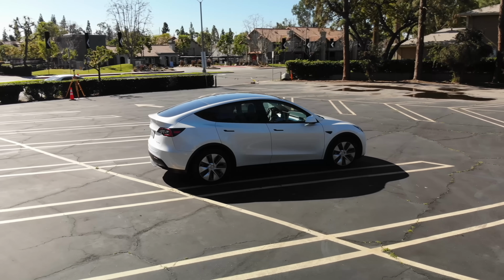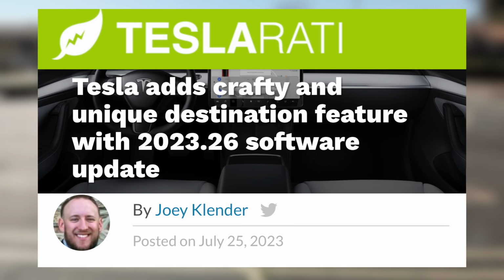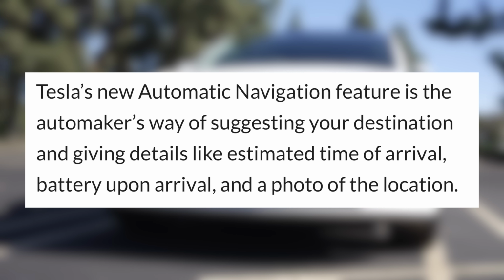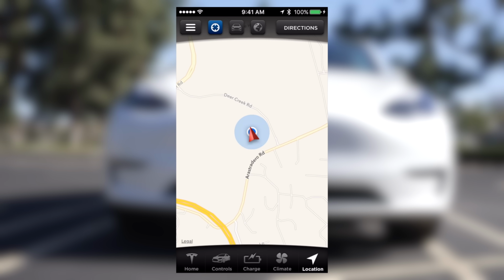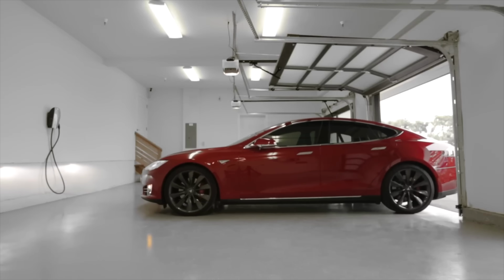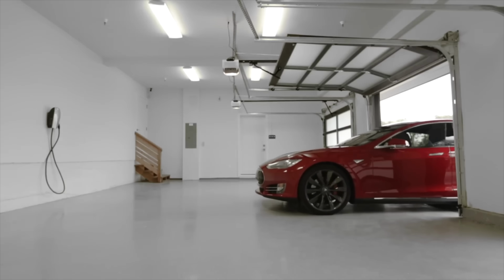First up today, Tesla's latest software update has introduced a new feature that isn't listed in the 2023.26 release notes. Their new automatic navigation feature can suggest your next destination and provide details like estimated time of arrival, battery upon arrival, and a photo of the location. It can access things like a destination sent to your car from the Tesla app and calendar events, as well as track your routines. So, for example, if you're leaving your home for work at a certain time every day, it'll suggest that destination for you.